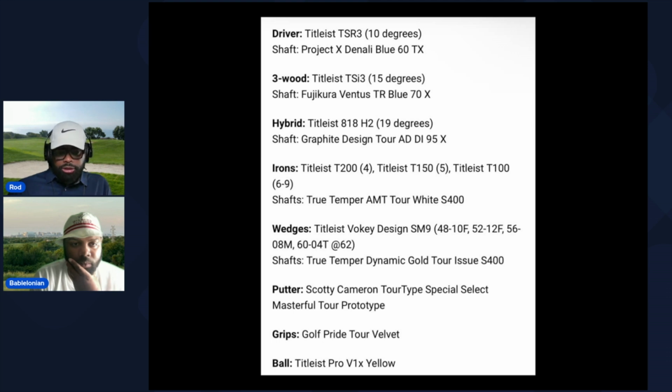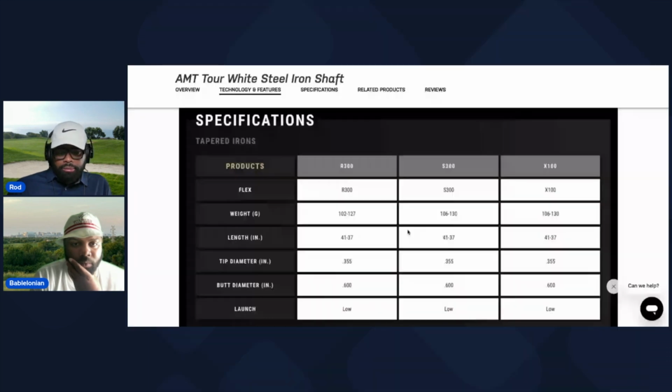I'm going to pull up the True Temper website here as well, and you can kind of see from the offerings here. Hopefully that's big enough for viewers. But they're not offering this shaft up in that S400 as a standard offering. So he may be working with True Temper directly to get that particular weight. For his irons, it seems super unique, and he's getting very, very custom on his end. This is what they're offering up to the public. So, interesting shaft.